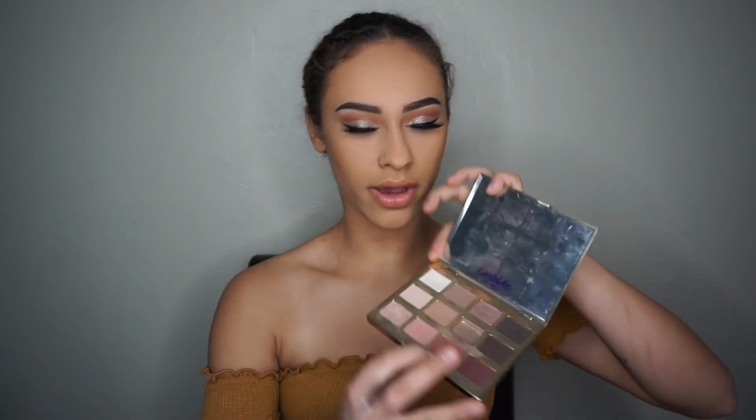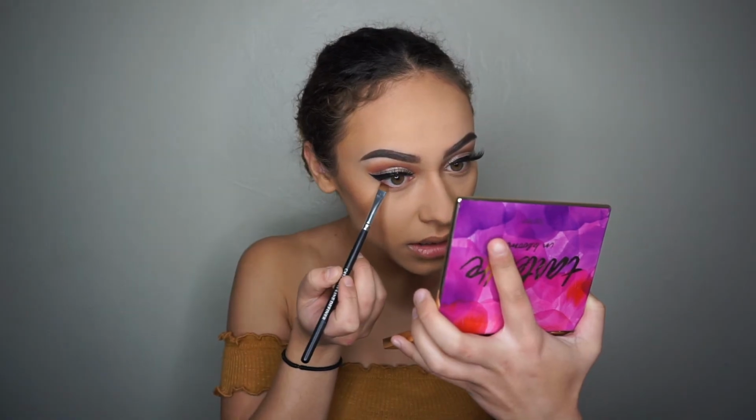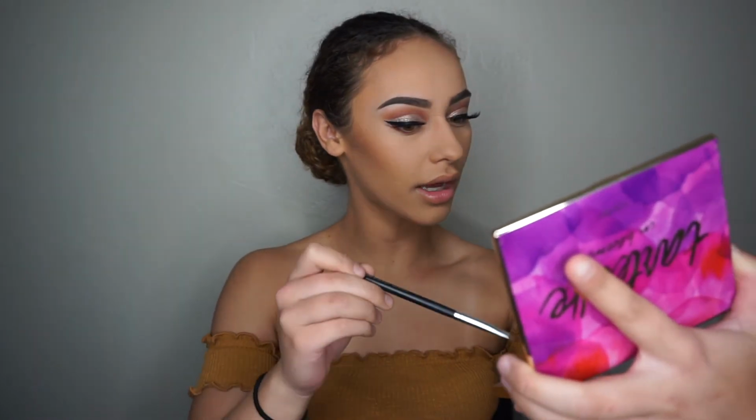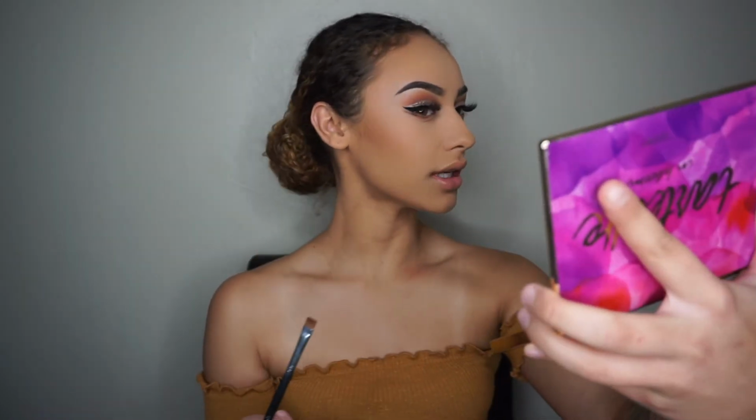Oh, beautiful. I'm gonna go back in with the color Rebel, and I'm just gonna put that in my lower lash line. And I'm gonna make a line going in the same direction as the eyeliner. I'm just going to add a little bit of mascara. It is the Lash Sensational Luscious Full Fan Effect Mascara.